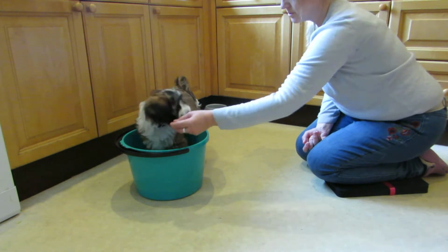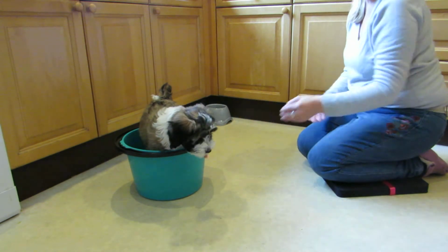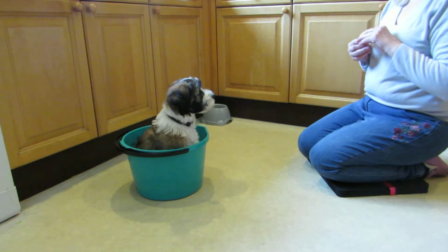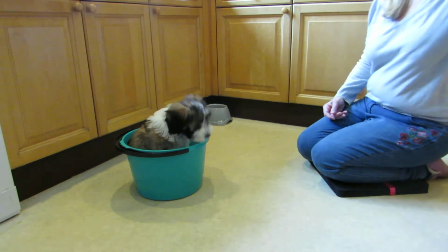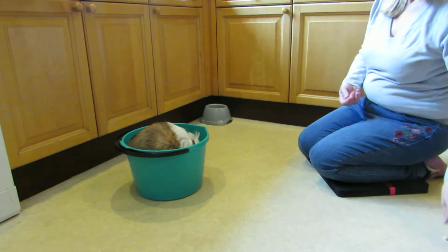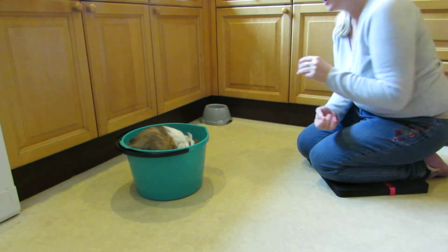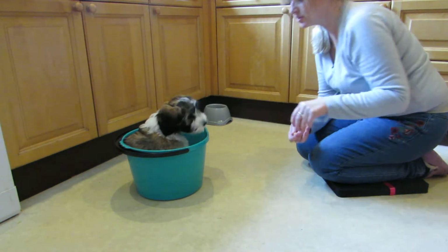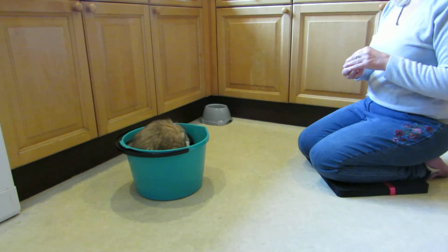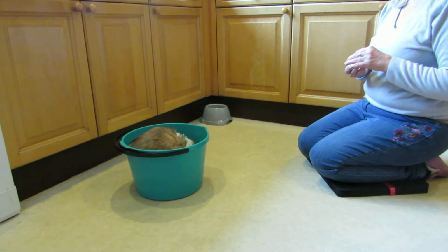I'm just going to show her a treat and see if I can encourage her to put her back feet in. Good girl. No problem there. Can you sit in the bucket? Yeah, what a clever girl. That's so good. So I'm going to jackpot it just for staying in there, because that's an important thing for me. Are you ready? Rayna. What have you found? You lost a piece.